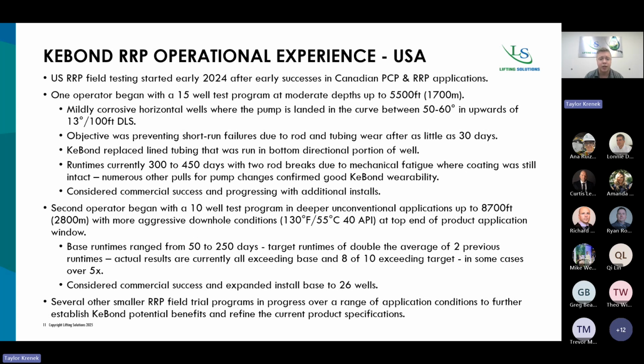In some wells, KeBond replaced line tubing that was run in the bottom directional portion of the well as a cheaper alternative. Run times are currently 300 to 450 days with 2 rod breaks due to strictly mechanical fatigue, but the coating was still intact. We also had numerous other pulls for pump changes in these curve applications, but confirmed that KeBond had good wearability and it was suitable for rerun as well. This is now considered a commercial success, and we are progressing with additional installs with this client.